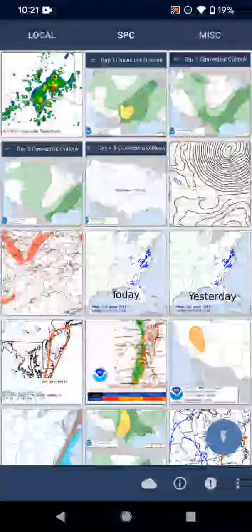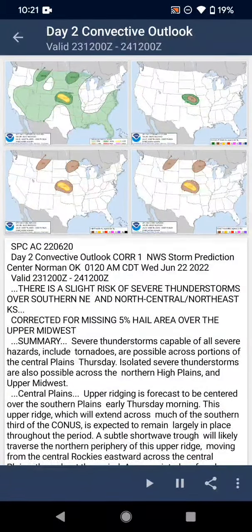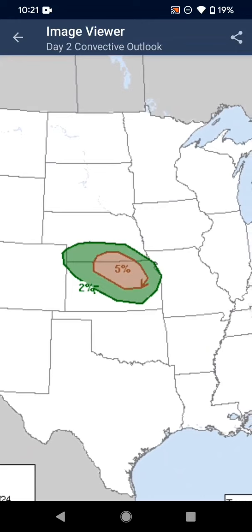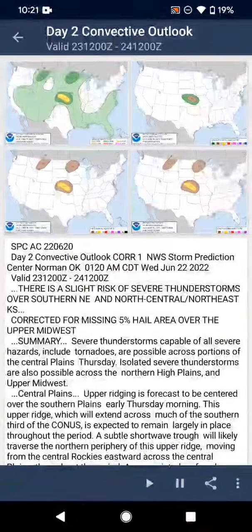There is a severe weather risk tomorrow, slight risk, and it has a 5% chance of tornadoes over portions of Nebraska and Kansas. So I will be covering that most likely, depending on how it comes into play. But yeah, that will be for tomorrow.